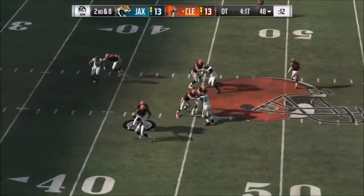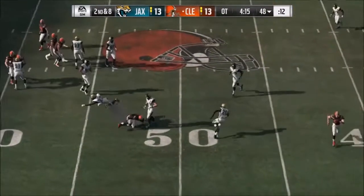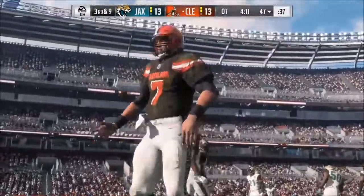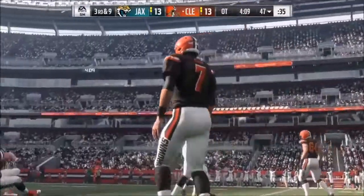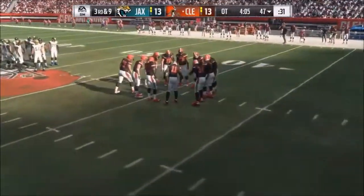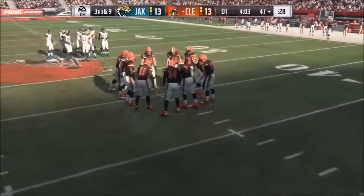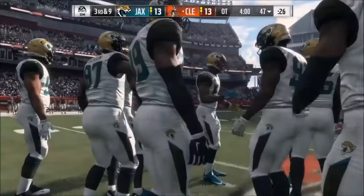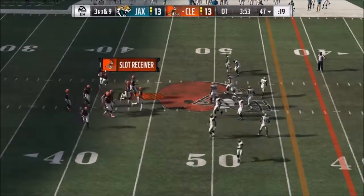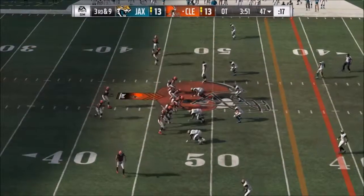Now the first throw in overtime for Kaiser. They'll get nothing out of that one, and it's going to lead to a 3rd down. Coming up on a 3rd and 9, opening drive of overtime as they look to convert.